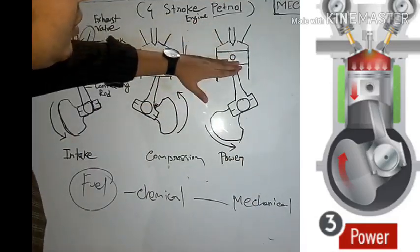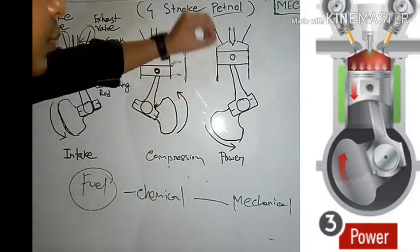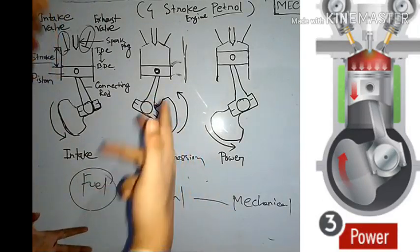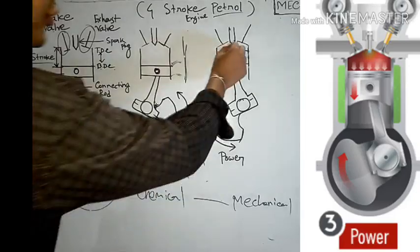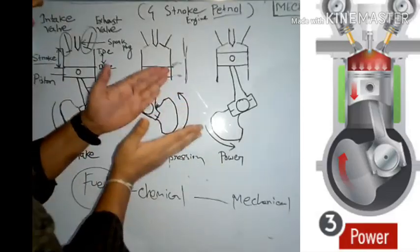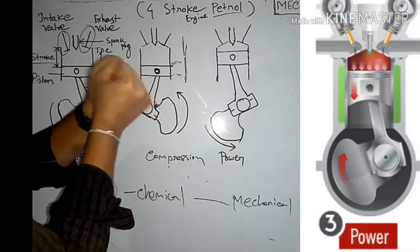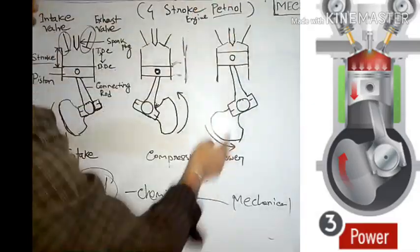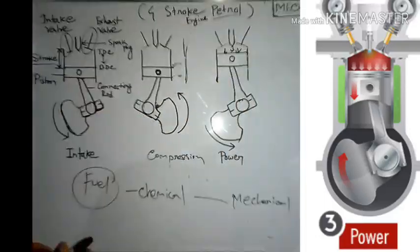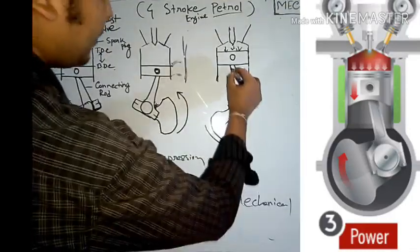When the piston compresses the air fuel mixture and the temperature increases, and at that time the spark plug sparks, what happens is what we have studied: ignition, combustion, and explosion. If you remember, ignition happens, then combustion occurs, and because a high pressure and high temperature arise inside the cylinder, the explosion happens. And when the explosion happens, the piston gets some thrust on its top. And when the piston gets some thrust, it will create a torque over here.